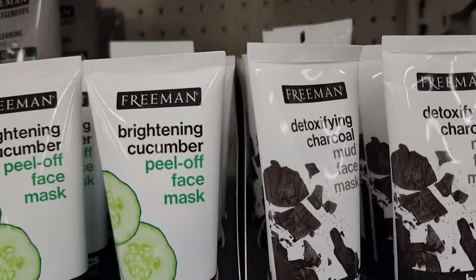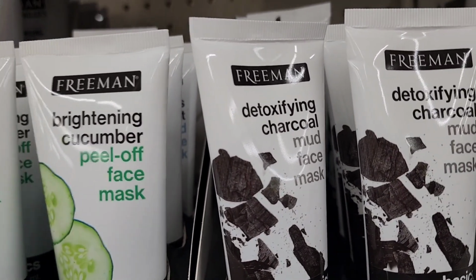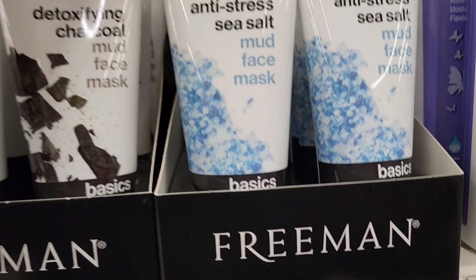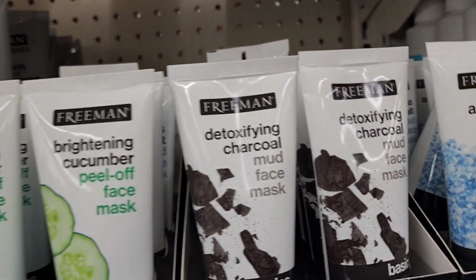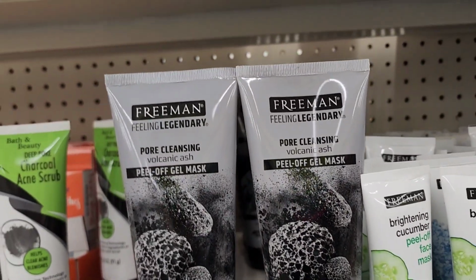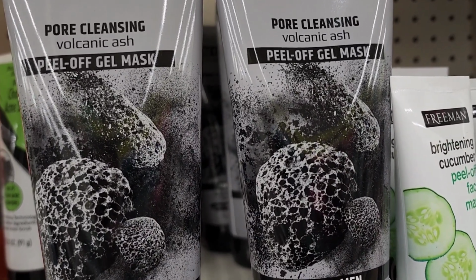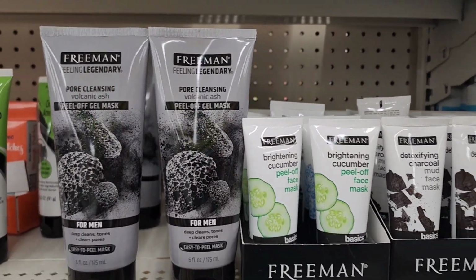I have here the Freeman brightening cucumber peel off face mask, 1.5 fluid ounces, and I also got the Freeman detoxifying charcoal mud face mask, 1.5 fluid ounces, and then they also have this one here, the anti-stress sea salt mud face mask by Freeman, 1.5 fluid ounces. And then they also have here the Freeman Feeling Legendary pore cleansing volcano ash peel off mask for men, deep cleans pores and is easy to peel off, 5 fluid ounces. So they also got that one here as well.